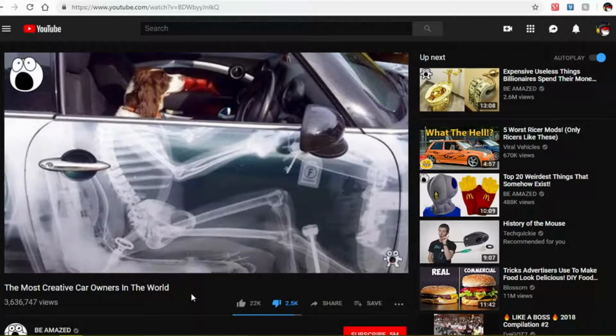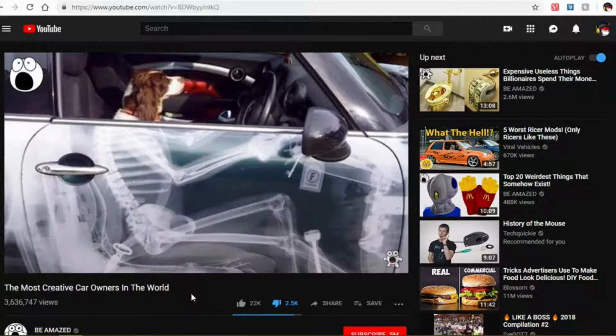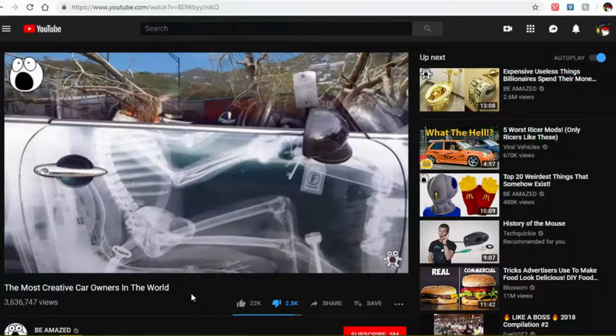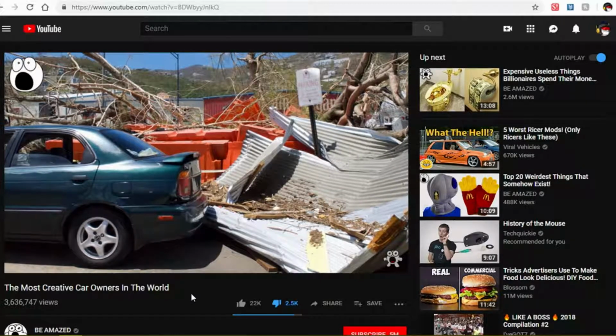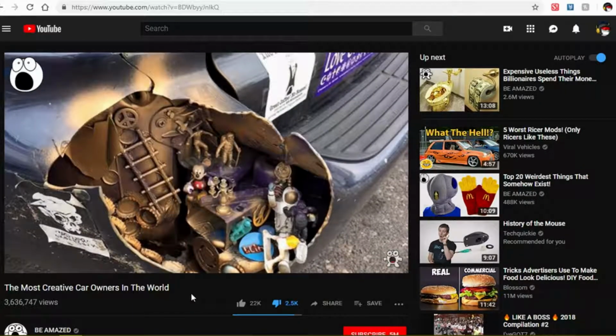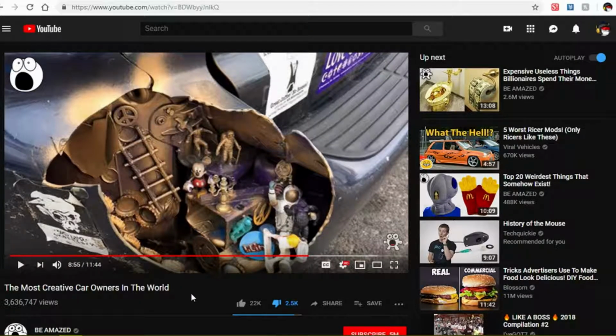And here's an awesome Mini that's been decaled with an X-ray design. A reminder of how frail the canine condition is. I mean, sure. And if you want your damaged car to look better than it did before an accident, take note from this owner who sprayed the rear of their car gold. That doesn't look good at all, to be honest.